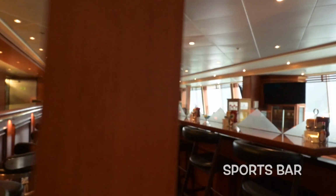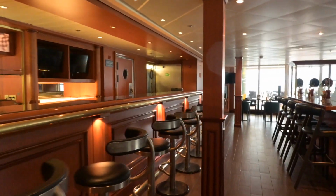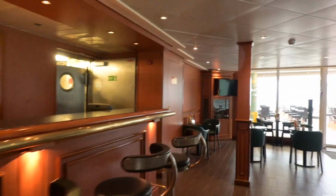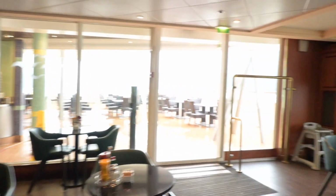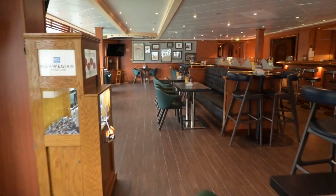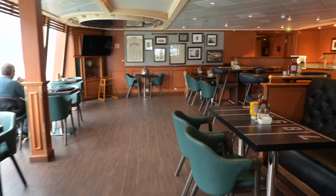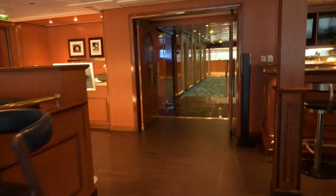The sports bar is a great place to hang out. We spent a lot of time in there as the views are great. There's lots of windows. But one thing I want to note, if you're used to other NCL ships, this is not like the standard sports bar that you're used to called Oceans or the Local, as you cannot get food here during the day. They only serve food after, I believe it's 5 p.m. and it's a very limited menu of what you would know from Oceans or the Local.